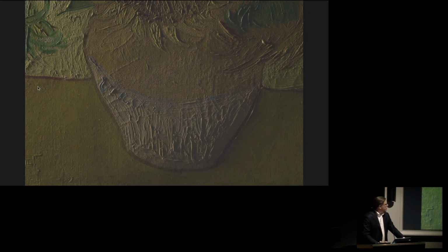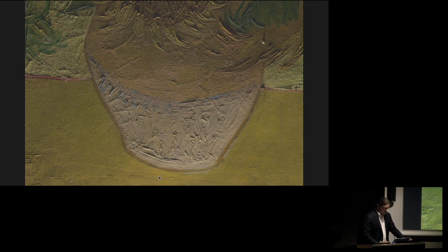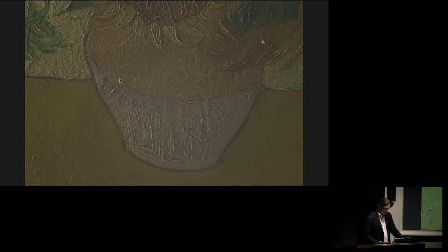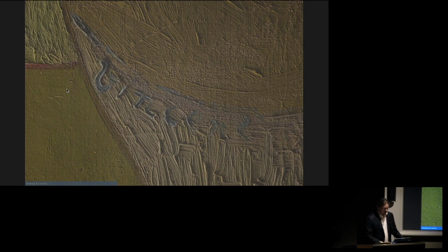So here, if I put the light source on the left, I can see all of the vertical brush strokes that are there in the pot from above. And I can see the horizontal brush strokes from below. Again, the horizontal brush strokes. So I'm moving the light source around. And in this case, in case you didn't notice it already, you can see here it says Vincent.